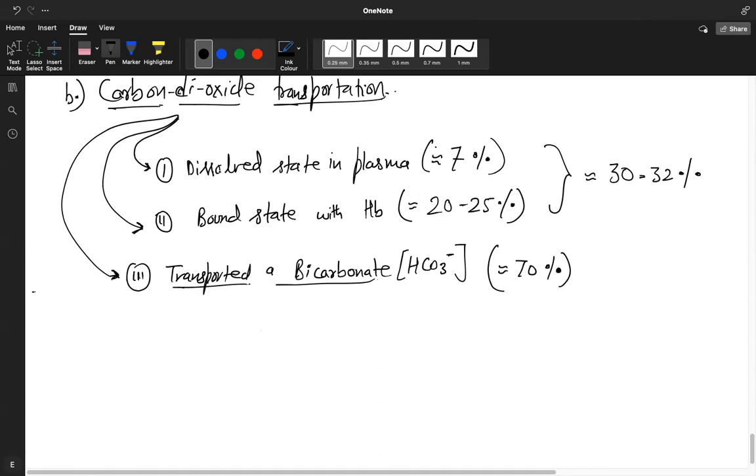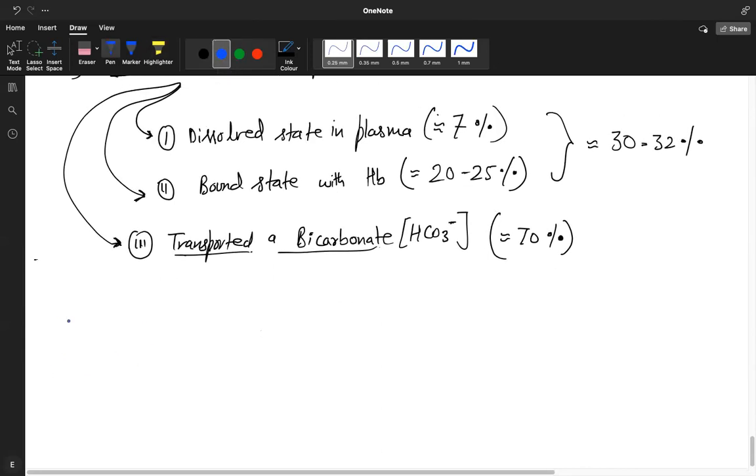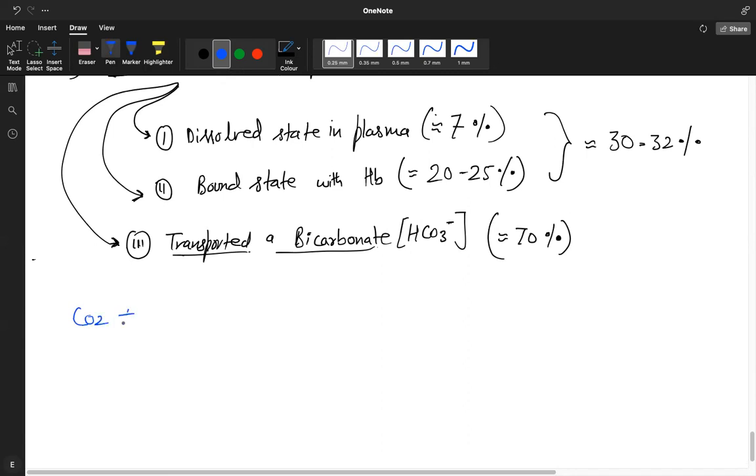Great. Now, if it is dissolved in plasma, then it's dissolved in plasma as CO2 gas. Let's talk about these two things. When it is in a bound state, CO2 plus hemoglobin, just like it was called oxyhemoglobin, here we call it carbaminohemoglobin. Okay, the bound state.